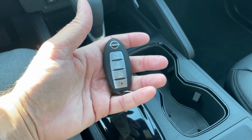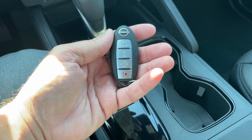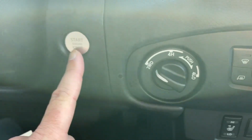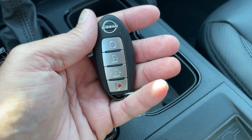The last thing I want to go over here is our key. So this is a drastic change from the previous generation. We now have push button ignition. So my push button is right up here. My key fob needs to be inside the vehicle for this to work.